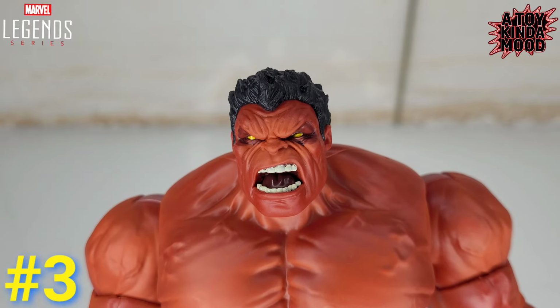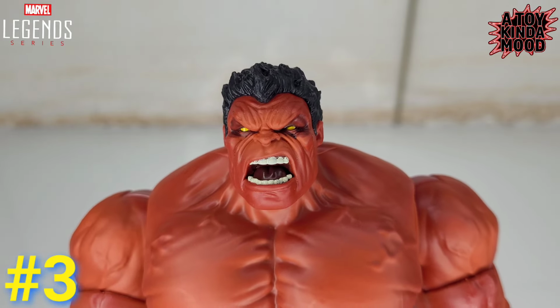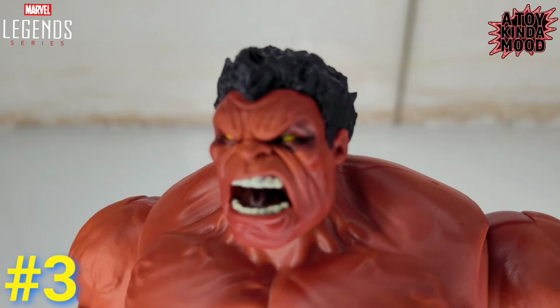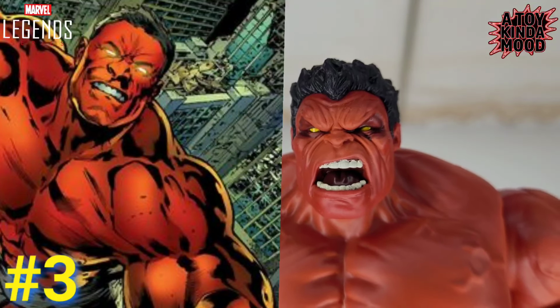Look at that face sculpt. It's terrific. It looks awesome. The only thing is it's not exactly Thunderbolt Ross-like, but they did everything well. All the paint job is great right around the eyes. Look at the detail there. It's a little more Banner than Ross, wouldn't you say?